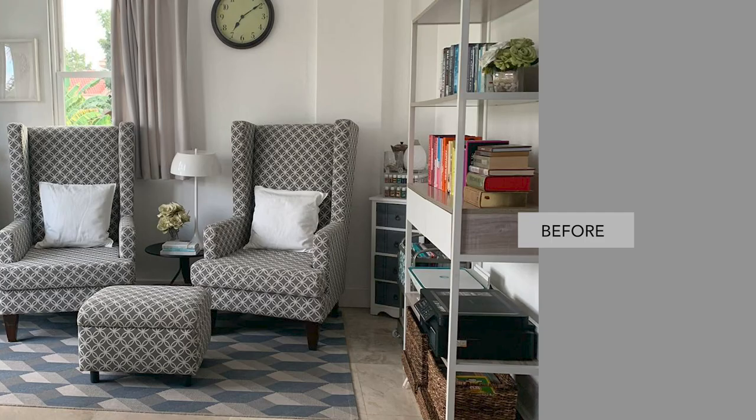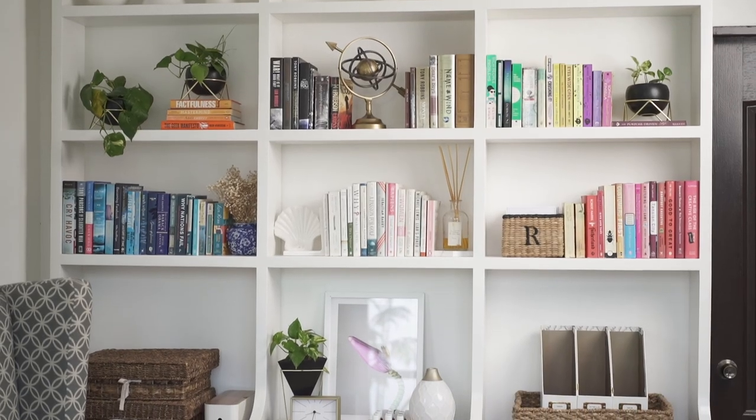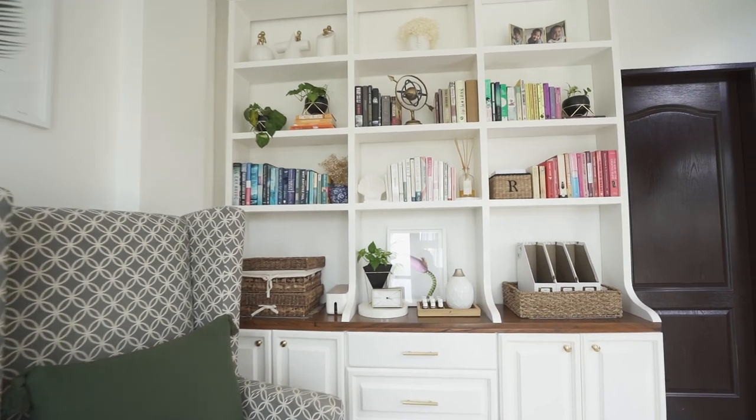So behind me is my customized bookshelf. Before, I just had a bookshelf that I bought from the store, and it was merely there to house some of our books. We don't have that much of a collection, but we like keeping some of our favorites. And now we opted for customized cabinetry to make sure that everything that we need in the office is properly stored. So let me show you.